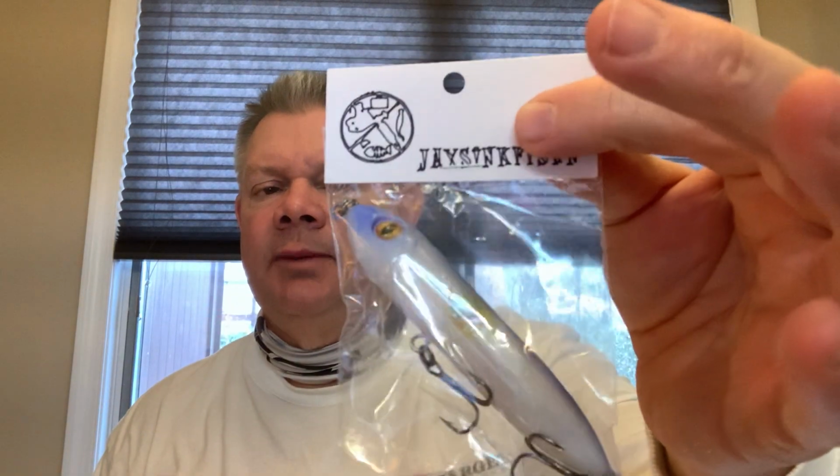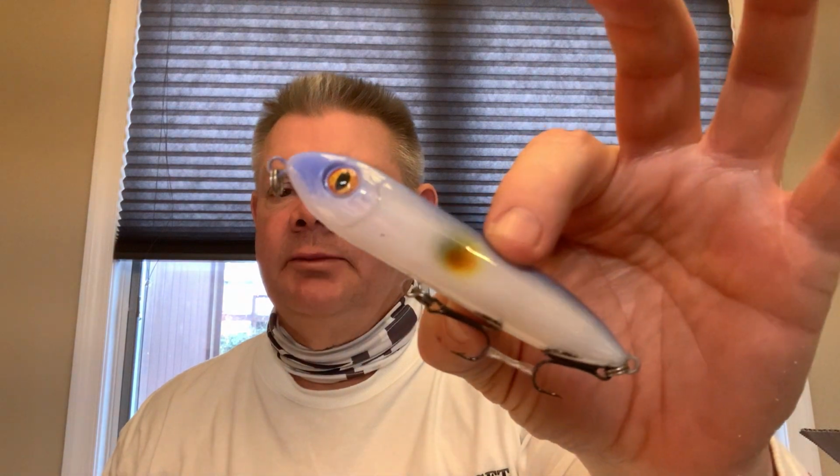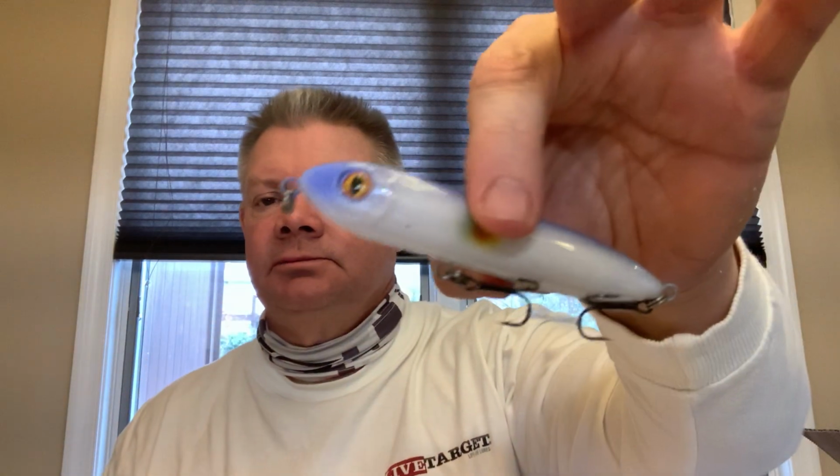I haven't gotten anything from Jay yet, or Jay's Ink, but this is a nice looking topwater bait. Take it out of the pack, I can show it to you up close. Trying to get hooks in my fingers. Oh, you want knocker. So a smaller spook style walking bait. I'm gonna leave these on. Very tacky hooks. There you go. So Jay's Ink, another custom.